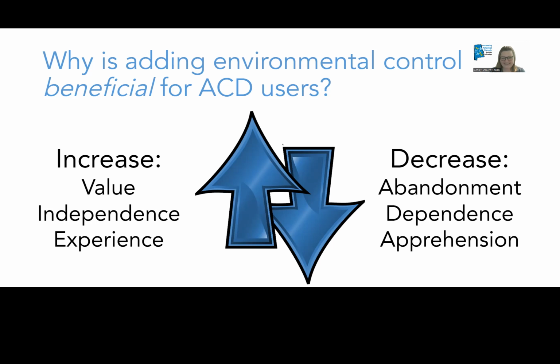Why not use that device for environmental control? Because it increases the value of that device. One of the issues that we hear quite commonly in the AugCom world from service providers is the device ends up sitting in a closet and it's not being used because the user is just not ready to use it for communication yet. Well, if we can add environmental control to that, we're adding value to that device, then maybe it won't get shoved in a closet somewhere.